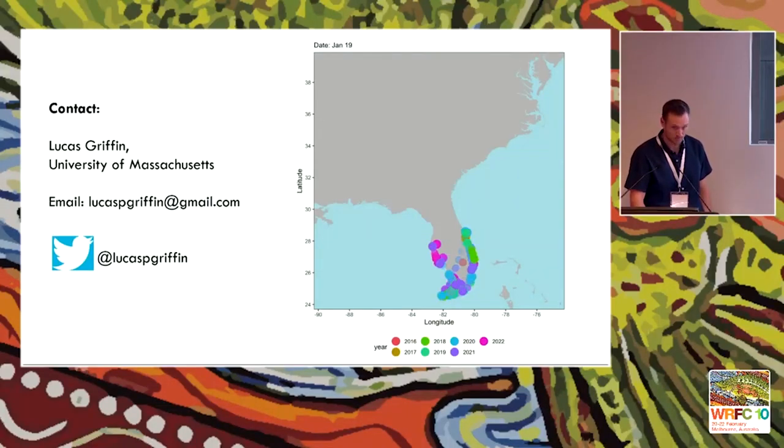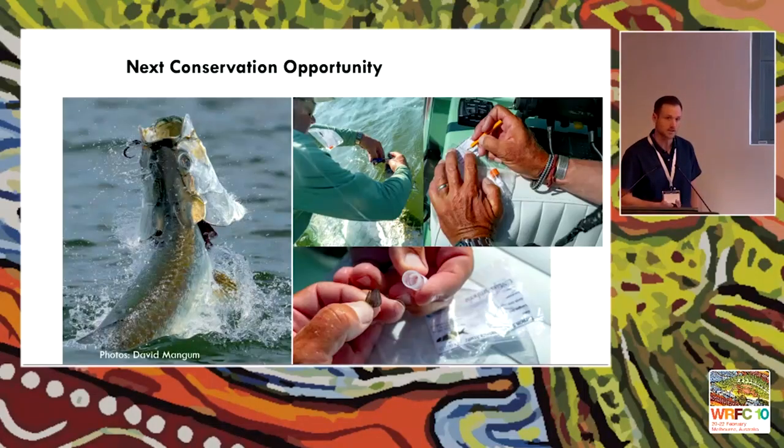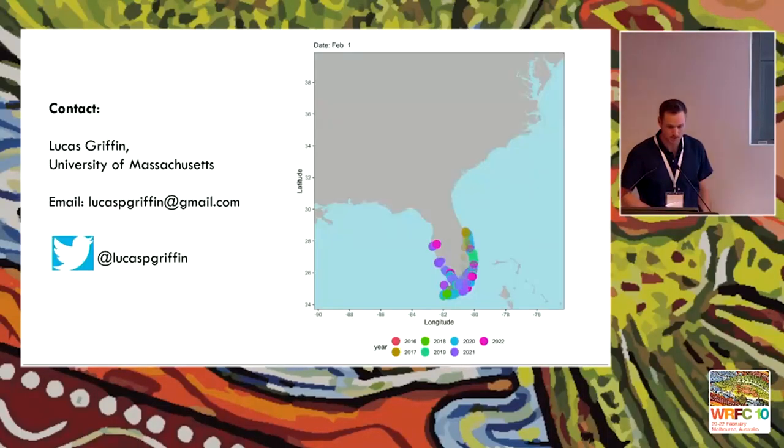I do have a couple minutes left, so I do just want to mention that habitat and water quality concern and forage fish declines. So our next project right now, we are actually working with anglers to take fin clips to look at stable isotope work to understand that forage fish and make a resource landscape. And so kind of targeting those menhaden fisheries, this small forage fish that they really rely on, they're migrating very far distances for. So that's the next step in this project.